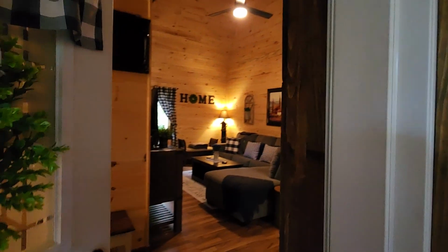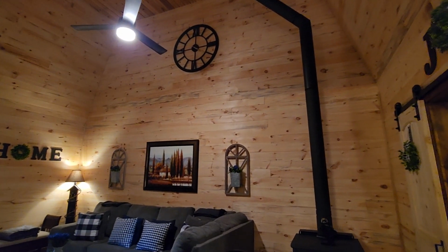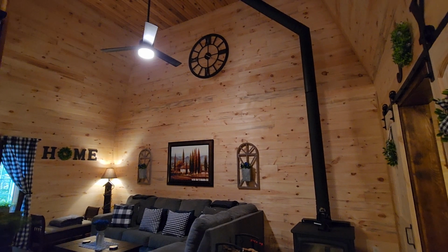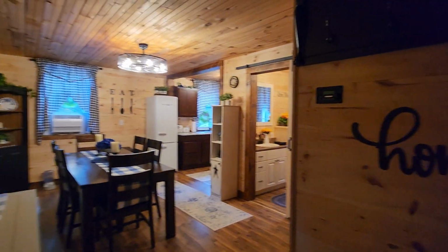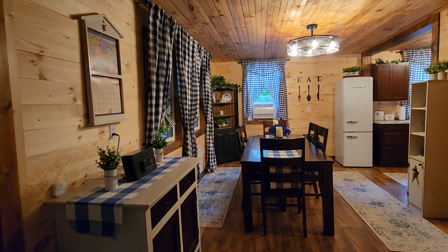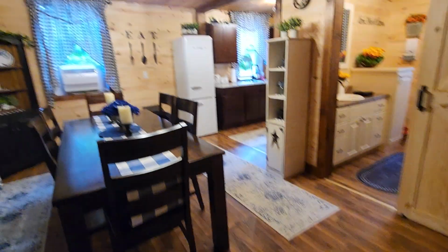Here we go. So, big vaulted ceilings. Depending on what somebody wants to have it set up like, certainly you could install windows up there, or maybe you could have different things stuck on the walls. I'm not going to say it would be a hunting camp, because really it's built just like a regular house. 2x6 construction, and very, very well taken care of.